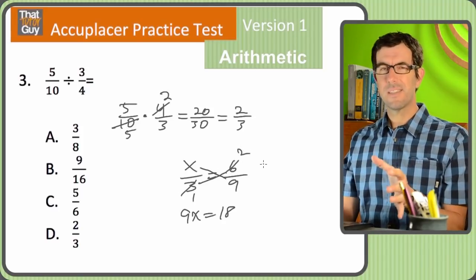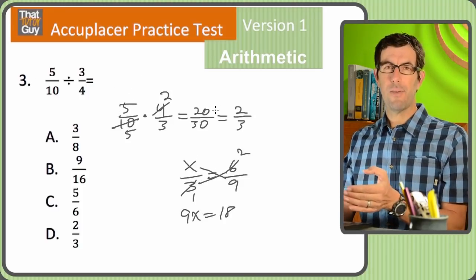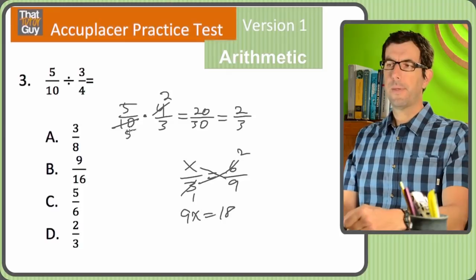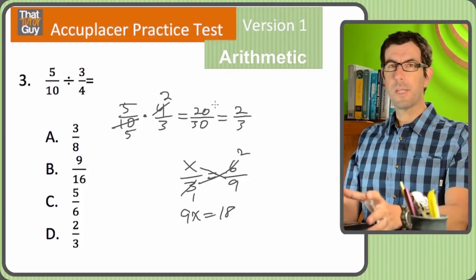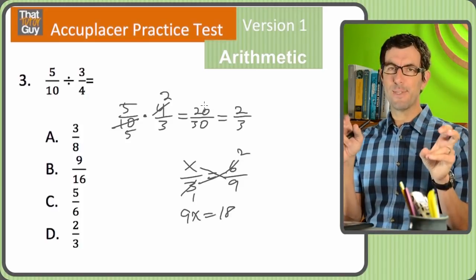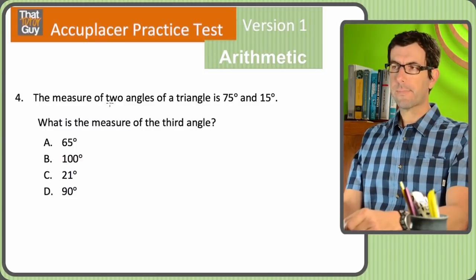So when it comes to canceling and cross multiplying, if you're not super sure what you're doing, as long as you're working with fractions, you might as well just multiply it out and then simplify later. So that's why I just went straight across. 5 times 4 is 20, 10 times 3 is 30, and just reduced at that point. If you're a little bit confused about cross canceling versus cross multiplying, there are plenty of videos on my site. One of them is called cross canceling versus cross multiplying, because it's such a common confusion. But all right, moving on.